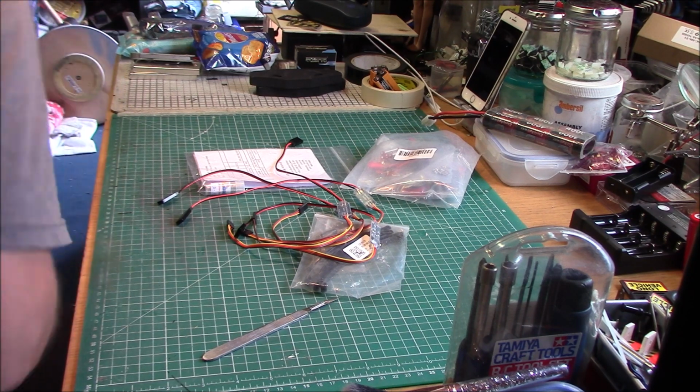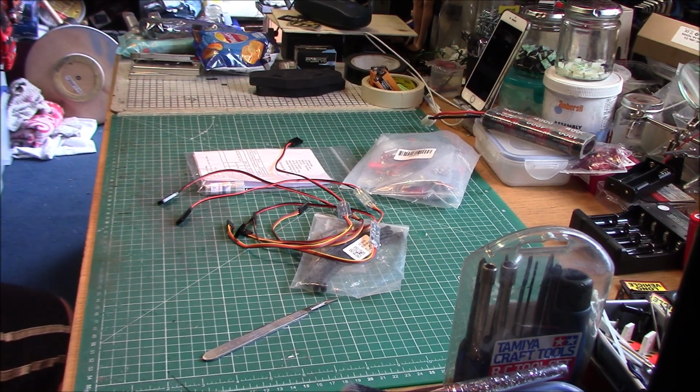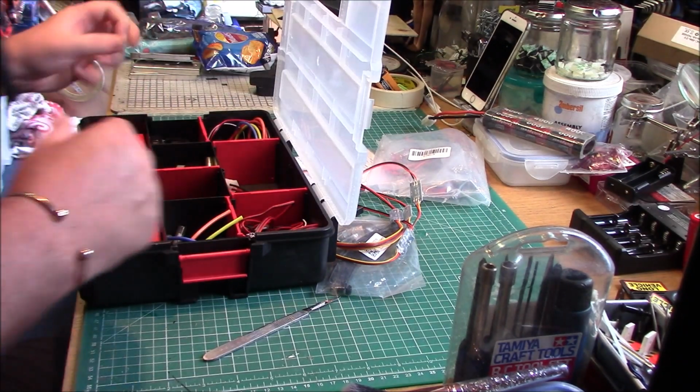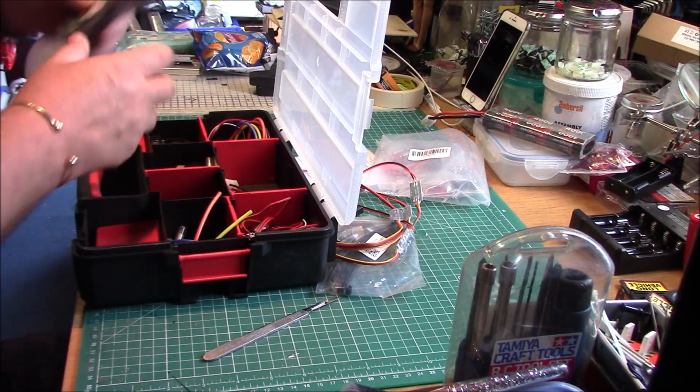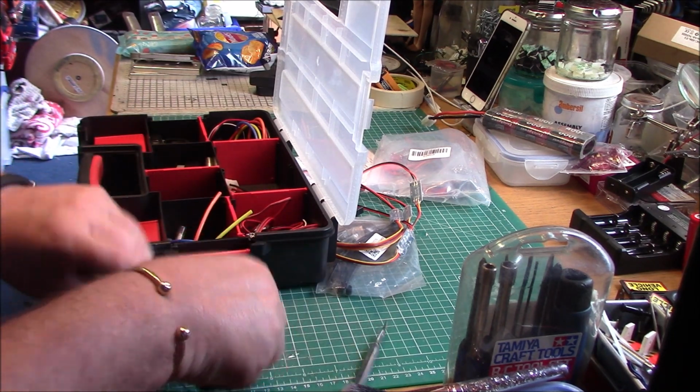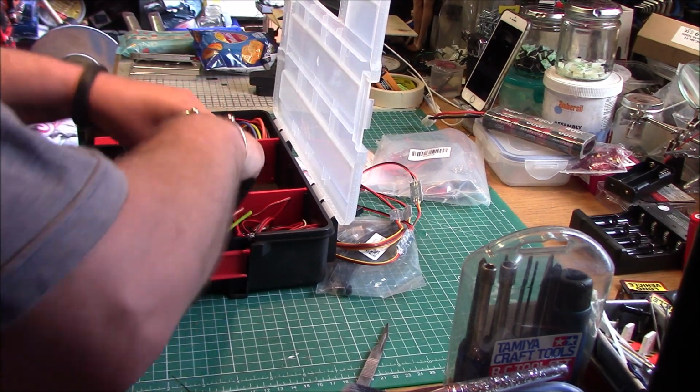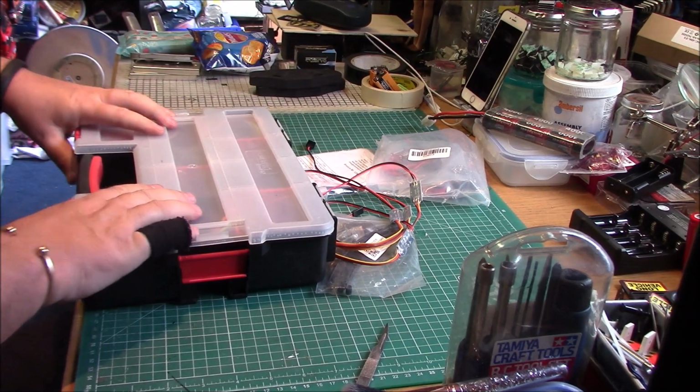I've got a lot of cases with little compartments in, and I like to put them all in so you can find things. The trouble is having so many, you've got to go through so many, and it's called Sod's Law for a reason, because it always tends to be the last bloody one you look at. It's never the first one you look at. Right, well that can go in there. So that's speed controllers, so that can go in with the rest of them. Always nice to have a spare couple of speed controllers.